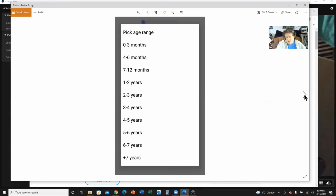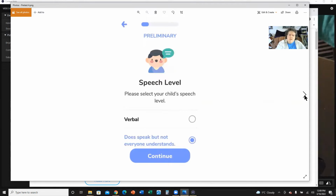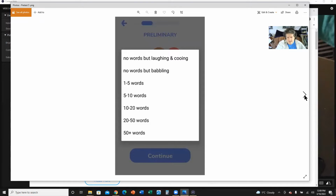You pick an age range up to 7 years plus, again, so it's for younger developing kids, but it can be for older teens who are on the spectrum, it will help them with some of these skills as well. So you pick your child's age, then you pick their speech level, then you decide exactly what they can do or not do with words.